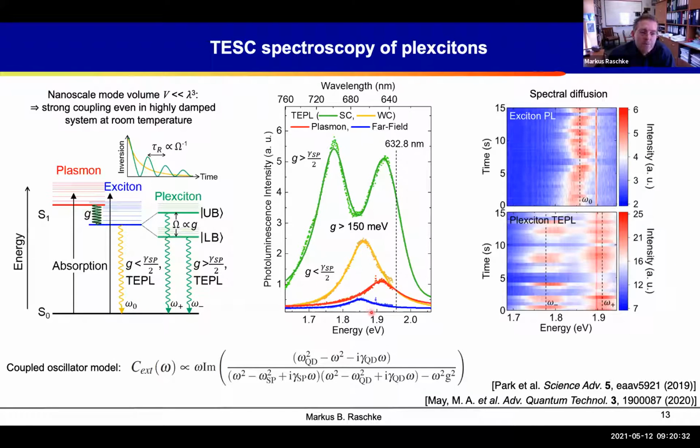And then with these input parameters, the fit you're seeing for this curve in the strong coupling regime is then only using the coupling rate as the only fit parameter. And so proportional to the Rabi splitting, we can interpret these two peaks as the upper and lower polariton band as they arise from the interaction of the plasmon and the exciton.